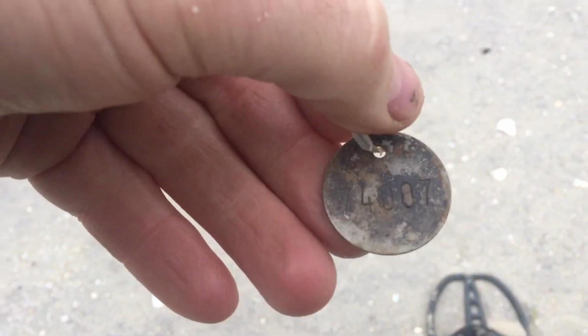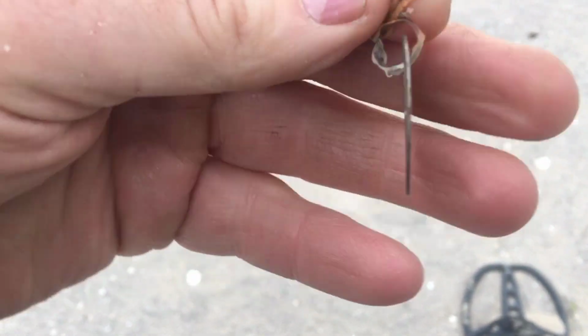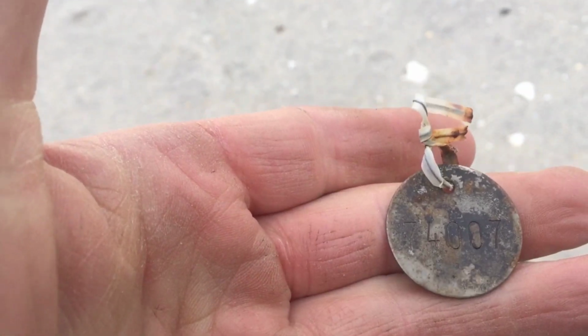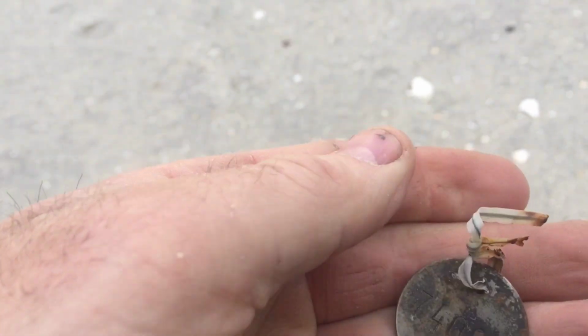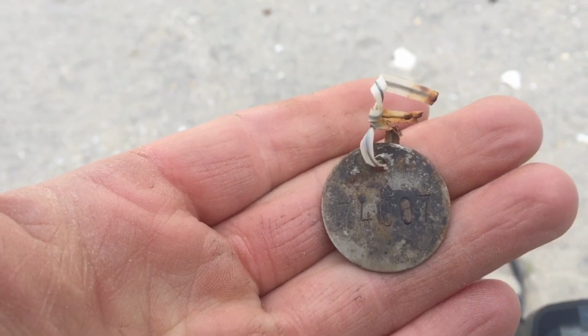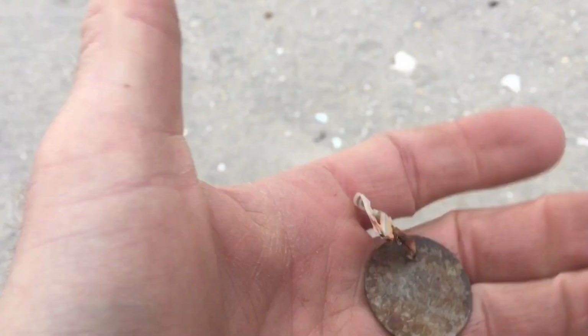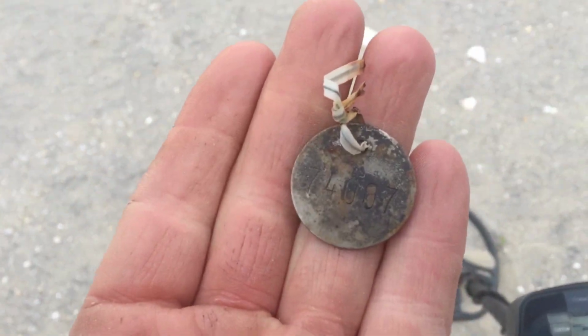I guess this is not a cow tag. We get a lot of cow tags here. It's bigger than that. Not really sure what the metal is. Held on by a little red sandwich tag. And we got a 74007 number. Huh.